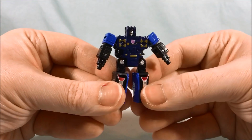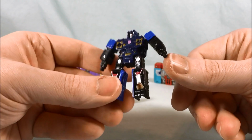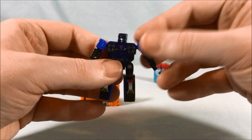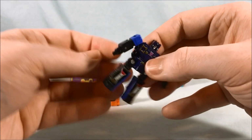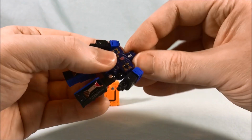So, really cool figure. I like it a lot. I'm really happy to finally have both of them. And it even kind of looks like he has little pile drivers. Although you can attach the effect pieces to his hands, so it kind of looks like he's firing. I would have loved if they would have found a way to have the guns on the back, because I feel like that's an iconic part of their look. But I understand, and I'm happy with what we got.